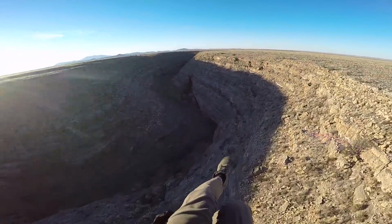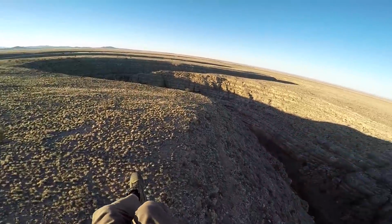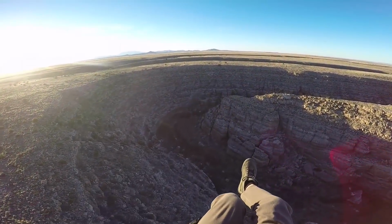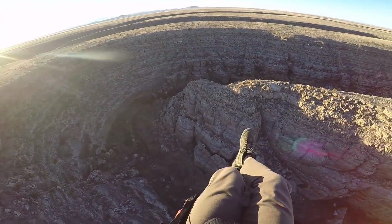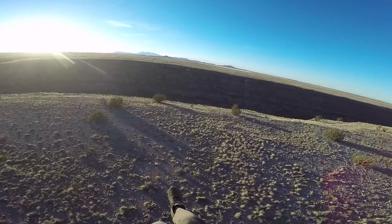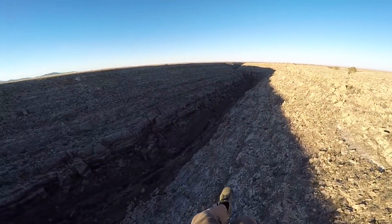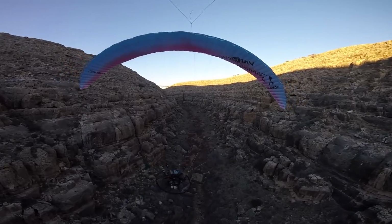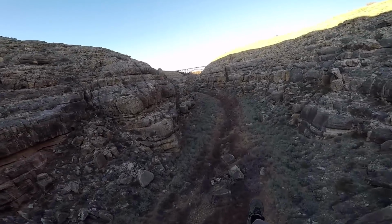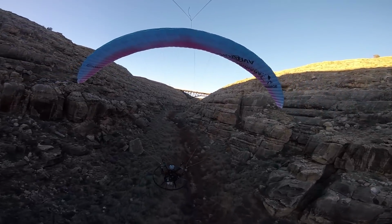Dang, look at that. So freaking sick. I don't remember ever being this sketched out flying here before. Look at that view. So gnarly. Holy moly. Only one way out now. Phew! There goes the train. Unreal.